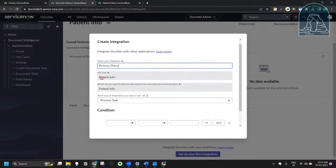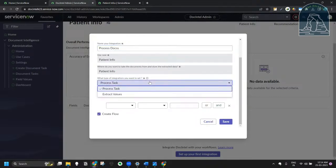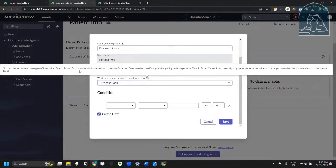So now you see the use case is automatically populated, and where do you want to store the document? So it's the patient info. Now you can see two options for what type of integration you want to set up: the process task and the extract values. When I clicked on this I button, process task automatically creates a process extracted based on a specific condition on the target table. So if there is something that changes on the target table, we need to use this.